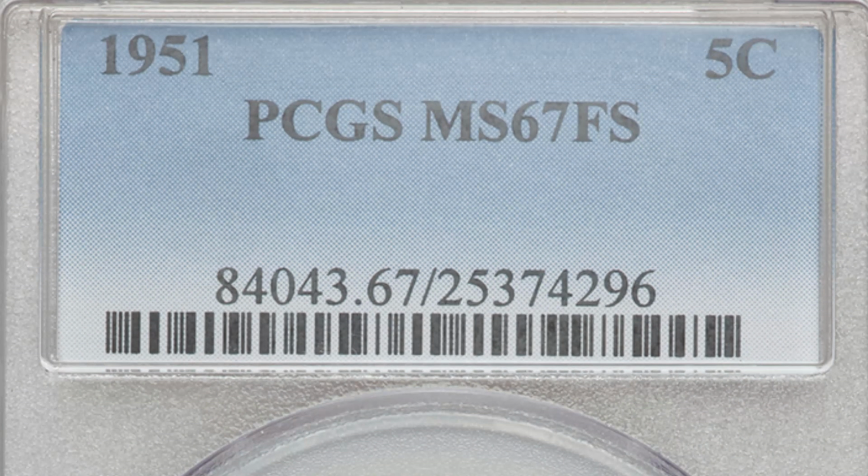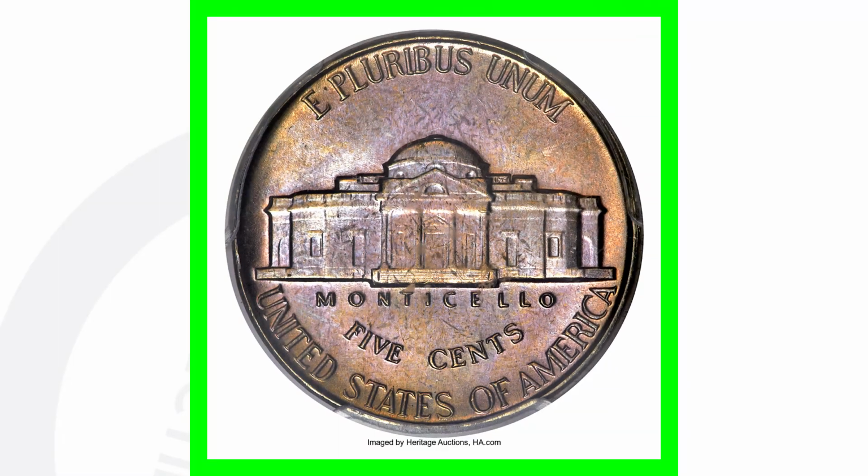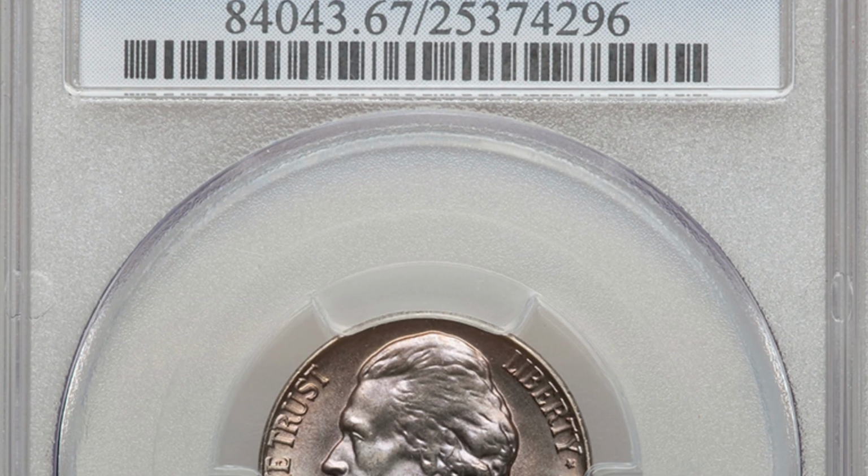But even a more expensive coin here is a 1951 no mint mark. It's graded at a mint state 67, and this coin here sold for over $16,000. Now keep in mind, if you find a 1951, it's all scratched up and it's in bad condition, it's pretty much a low graded coin, then it's not going to sell for $16,000.